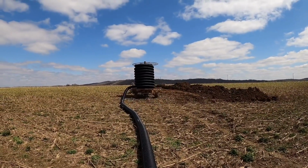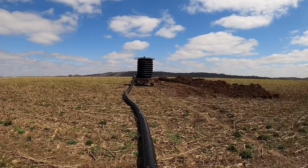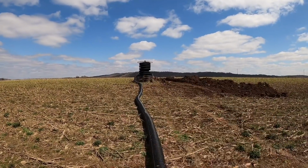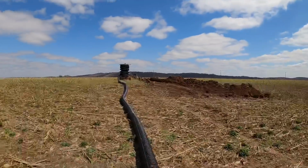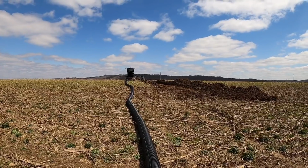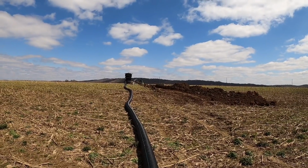We can feed the tile in from the other side. That's where our grade control's at, so if we can, we prefer to do it from this side. So far, it's not really bit us in the butt yet. It almost did over on those trees, but we'll get all the details worked out before it's all over.